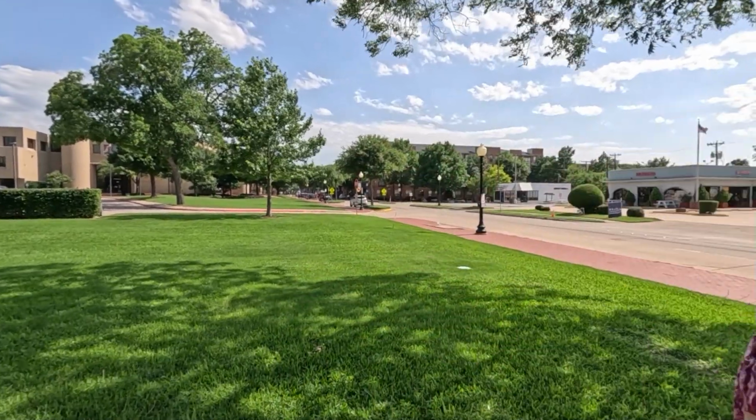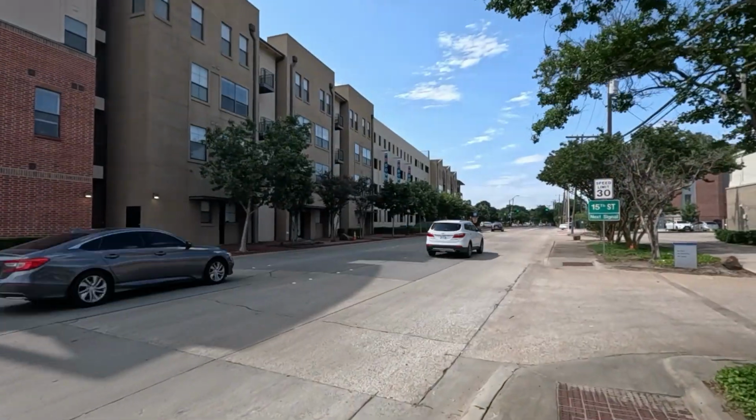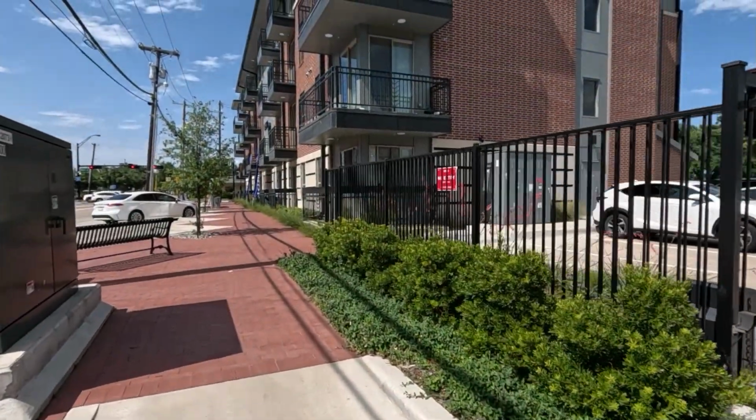We spent a few days in Wichita and now we are on our way, continuing on our journey, and they have a historic downtown, so we're really excited to check it out. As is almost always the case, we had no prior knowledge of Plano. We just found the downtown, parked, and went for a walk.